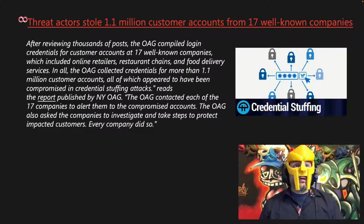In all, the OAG collected credentials for more than 1.1 million customer accounts, all of which appear to have been compromised in credential stuffing attacks, reads the report published by the New York AG. The AG contacted each of the 17 companies to alert them to the compromised accounts. The AG also asked the companies to investigate and take steps to protect impacted customers.